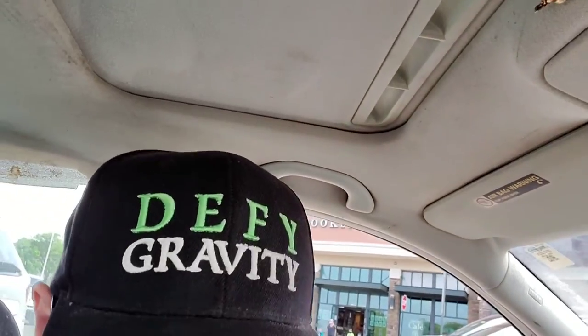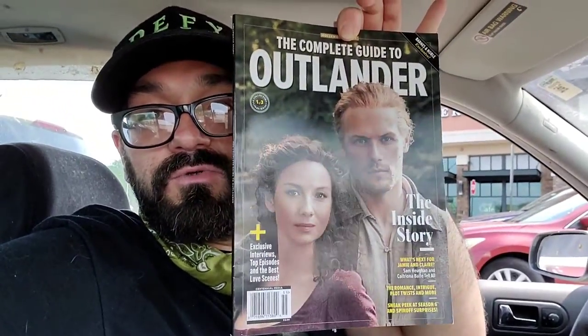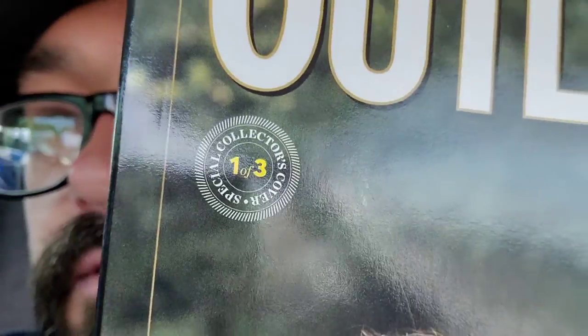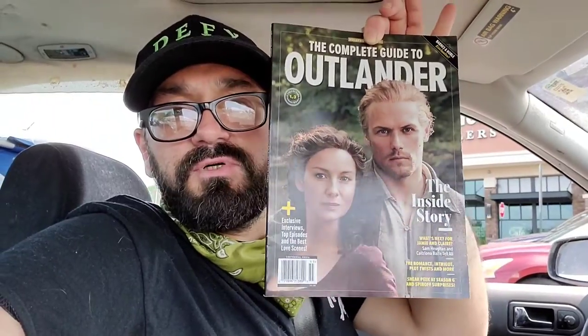But yeah, I picked up 2 magazines. A little pricey for magazines these days, but got the 25th anniversary Star Trek Voyager. Star Trek Voyager is my absolute favorite show, Star Trek wise. So when I saw that on the shelf, I was like, yes! And for Maggie, I got the Outlander. There were 3 different things, but I texted her a picture and she liked this cover the most, so hopefully she'll enjoy her Outlander stuff. So yeah, that's it.